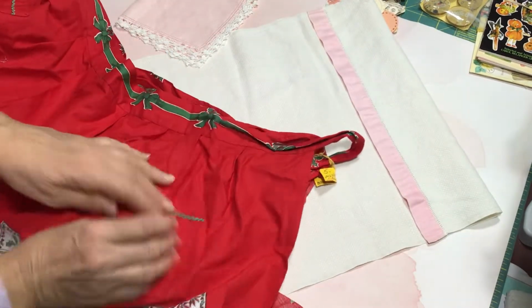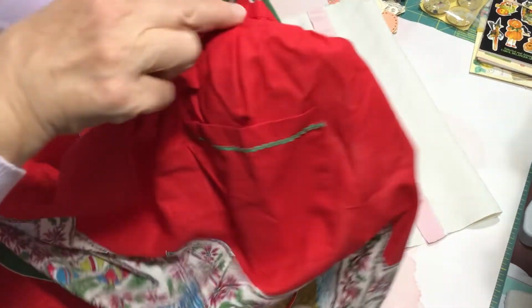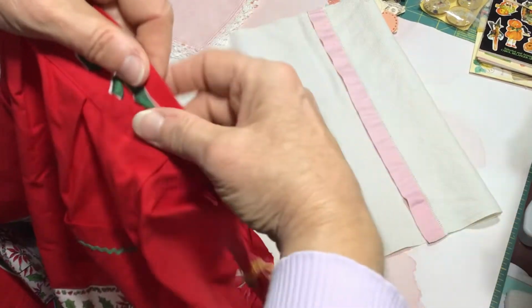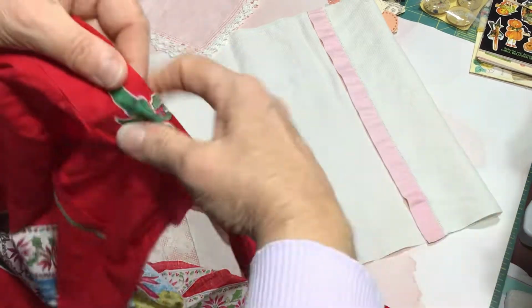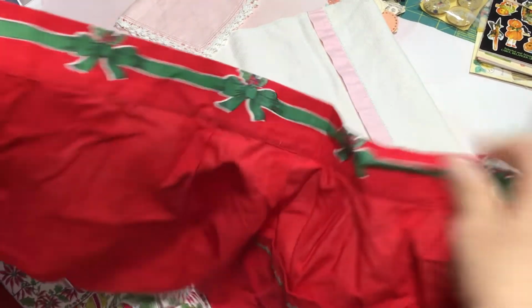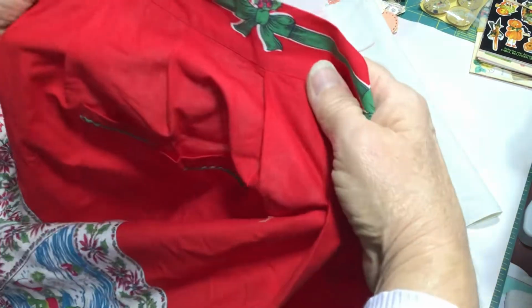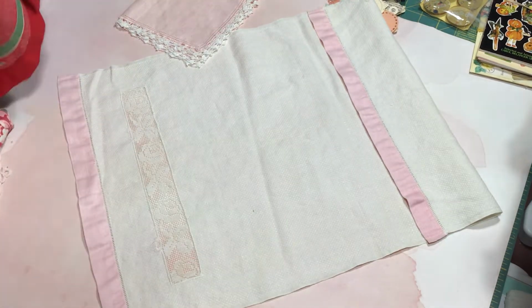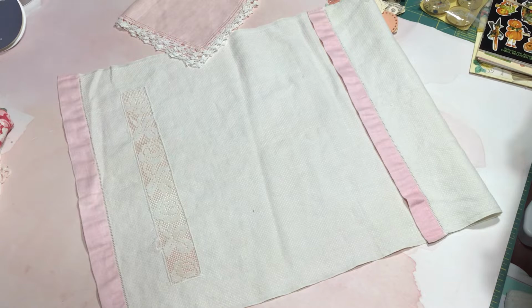Whoops, yeah, 2 pockets that are edged with, whoops, get back in frame. There we go. Edged with a little bit of green rickrack. And the waistband is really pretty too. It has the holly and bow pattern to it. And this is kind of pleated at the waist. See the pleats here. So this is such a cute piece. I'm going to wash it up and hang on to it for the holidays. So these should be some fun pieces to use in some of my projects. So that is the end of the items from the flea market.